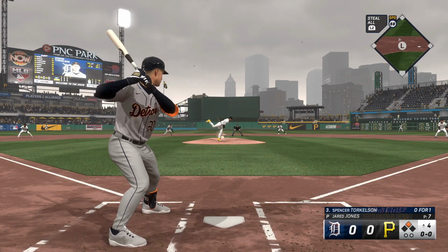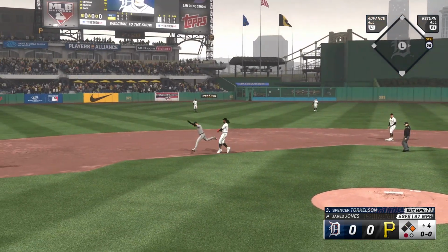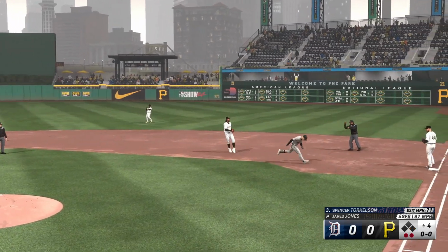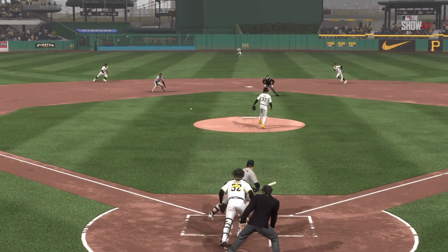Now the right-hander ready to go. Still no score. Bounced up the middle. And they tag him out. Applies the tag, and they get two. Double play. Definitely a weird play right there, and it changes the outlook of the inning completely.